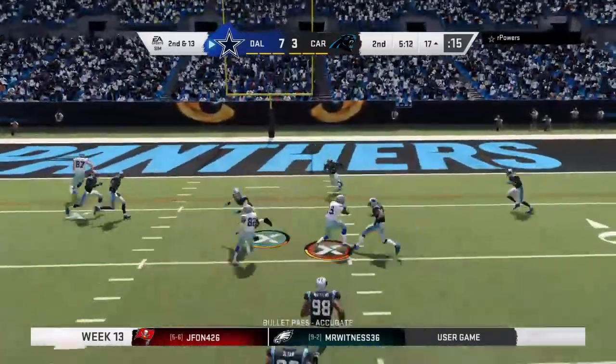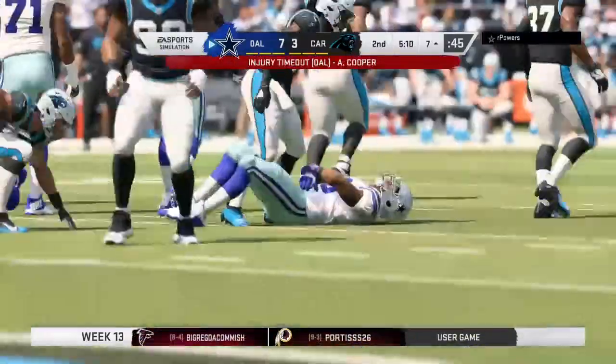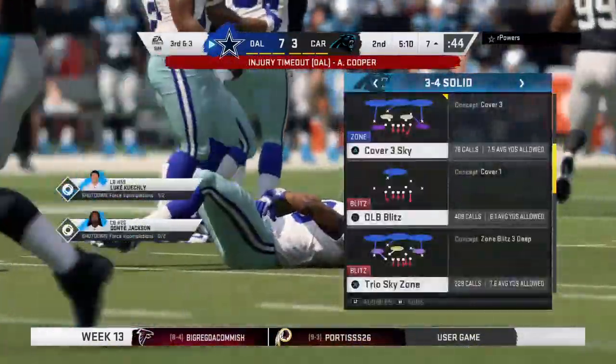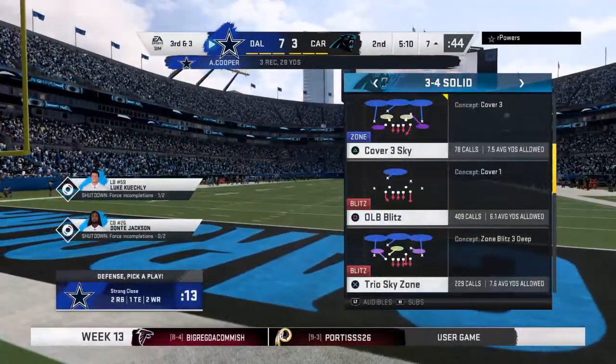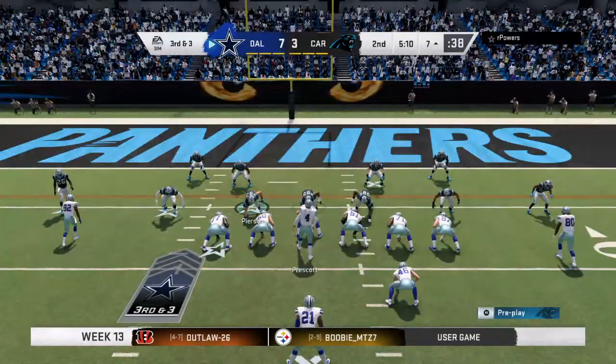Now Prescott. And this is caught. It's Cooper. And here he'll get it down to the 7. And now it looks like we've got a Cowboy shaken up down there on the field. While the training staff works on him, we'll step aside and be right back.